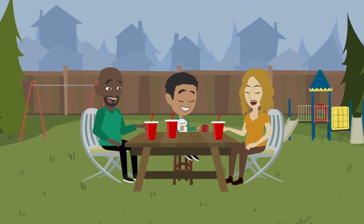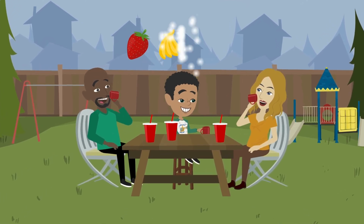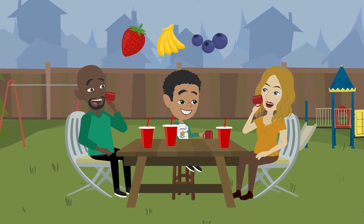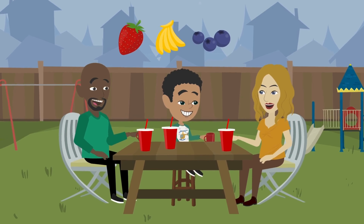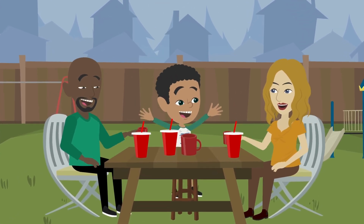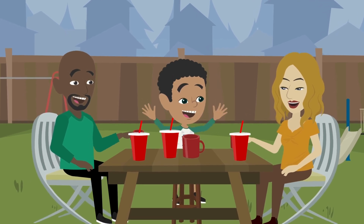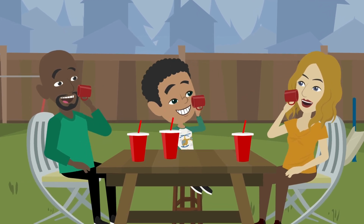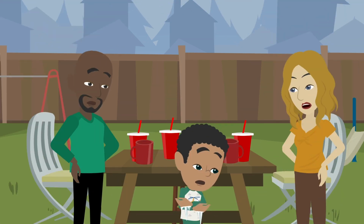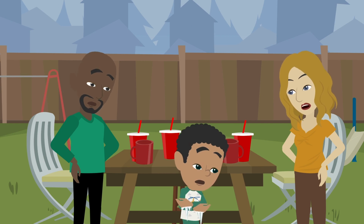XZ's first smoothie tastes like strawberries, bananas, and blueberries. XZ likes strawberries. XZ likes his smoothie. XZ says, wow, it's a tasty smoothie. He drinks it fast and enjoys every sip of it. But suddenly, he feels very cold and uncomfortable. He looks to his parents for backup.